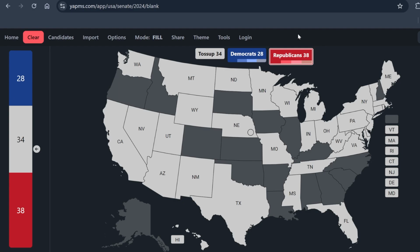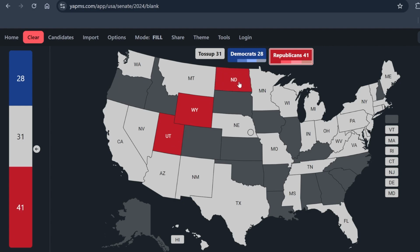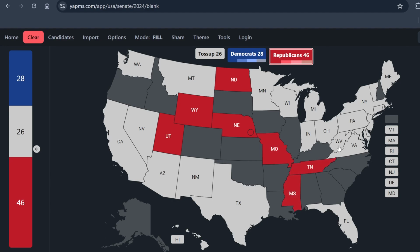But let's start with these safe states. The safe states for Republicans, which are states that they're going to win by 12 points or more, will include Utah, Wyoming, North Dakota, Nebraska, and the special election. We've had some polling out of the special election that shows it being closer, but I do not believe that at all. We have Missouri, Tennessee, Mississippi, and our first flip, which is West Virginia.